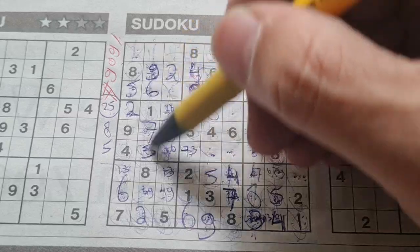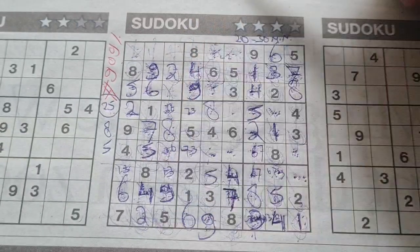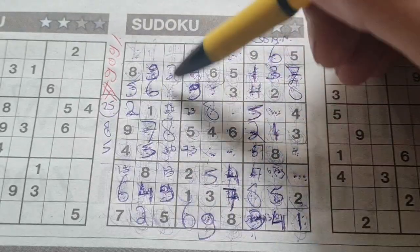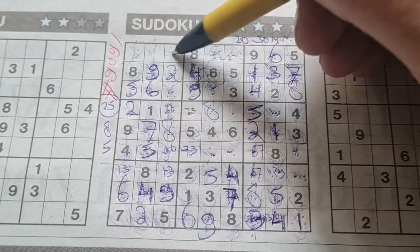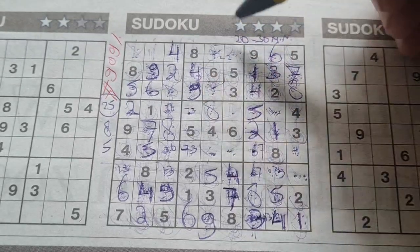4 and a 9, we have a 9 in the second column. No 9 there, 9 should be here, and a 4 goes in there. So we have a 4 in the first column, 4 in the second column. So the third column, the only two places left for the 4 should be here or there. We have a 4 in the third row, no 4 there, 4 should be there.